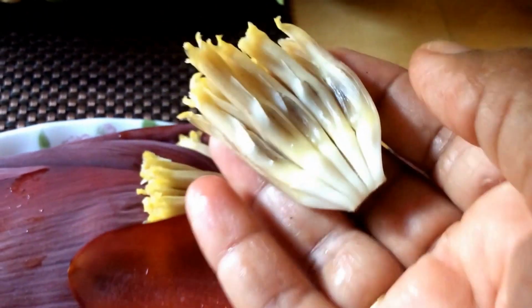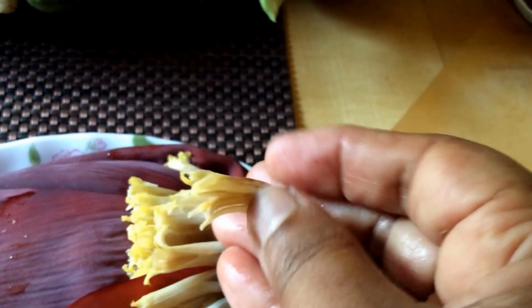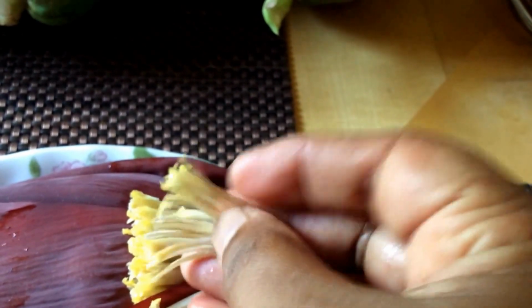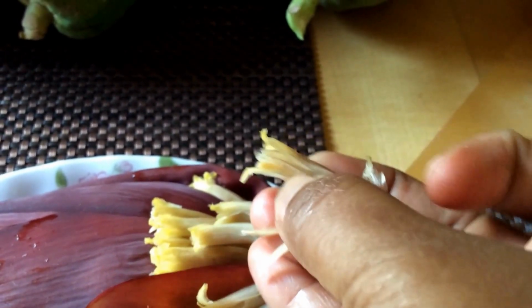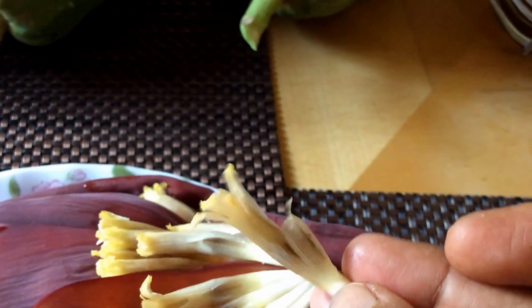They're taken out. The whole thing is taken out, and each single one is cleaned out. The outer aspect, the sheath over this is taken out. So it's a lot of work. So this outer sheath is taken out, the stamen inside, which is this nice yellow part, this one is taken out, and each one is cleaned and again chopped up.